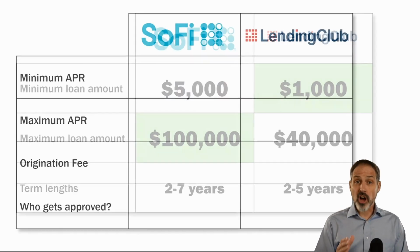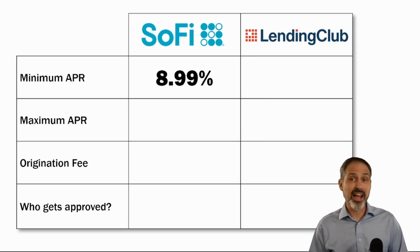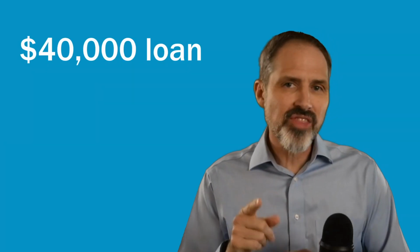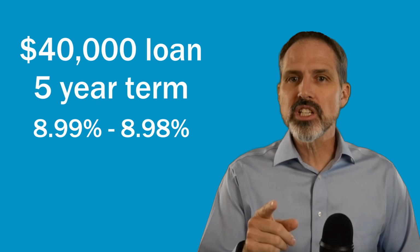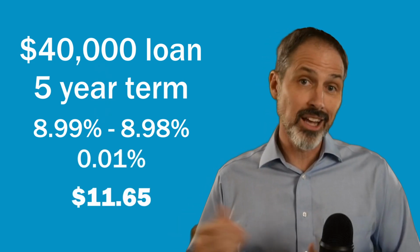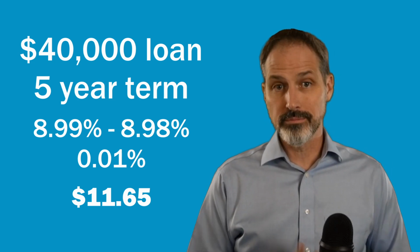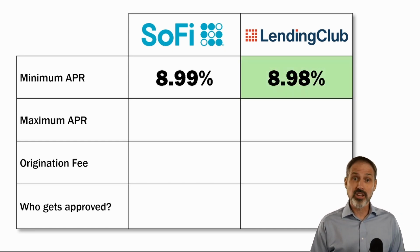Now let's look at the cost of the two loans. SoFi's bottom APR rate is 8.99% and LendingClub is 8.98%. On a $40,000 loan that's 5 years long, the difference of 0.01% amounts to about $11.65 in interest expense. So it hardly feels like much of an improvement, but better is better, I suppose. So LendingClub gets the nod on this one.